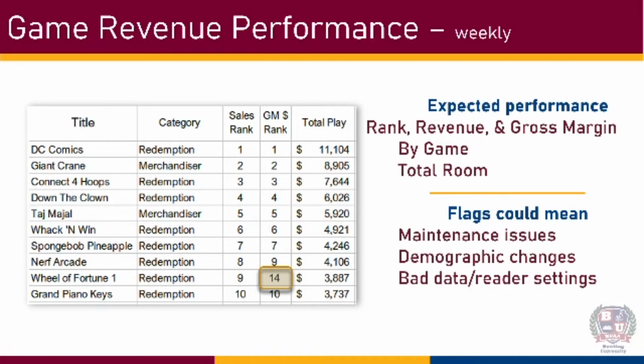Okay, so let's look. One of the most important things you're going to look for is the game revenue performance. How are the games doing? It's one of the things you want to look at. I would look at them weekly, okay? And what you're looking for when you're doing that is you want to look and see how they're ranking, what their revenue is coming in.